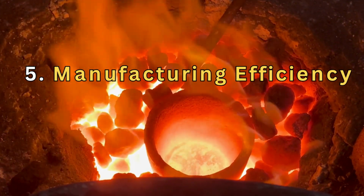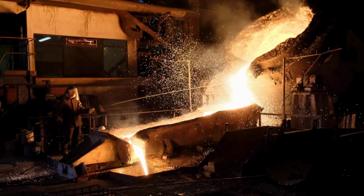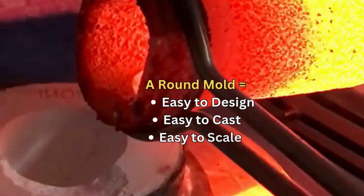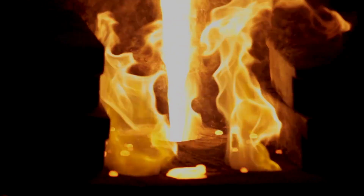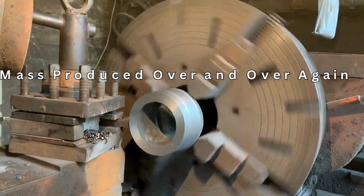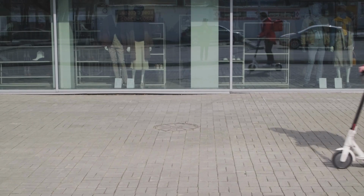Finally, manufacturing efficiency. Simple shape, smart production. Here's something most people never think about. Making things costs money, and complicated shapes cost more money. A round mold is easy to design, easy to cast, and easy to repeat at scale. No corners to reinforce, no sharp edges to fix. Just a smooth, efficient design that can be mass-produced over and over again. And when cities need thousands of these covers, efficiency becomes everything. So round wins again, not just for safety, but for cost and speed too.